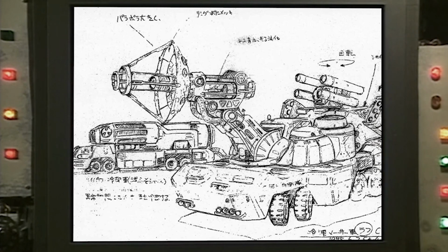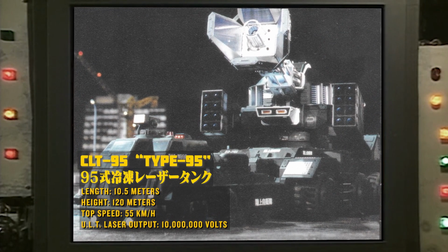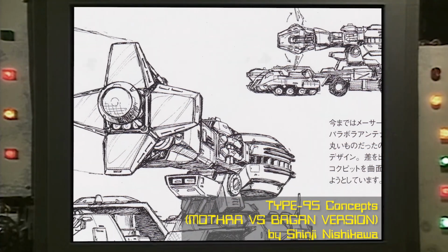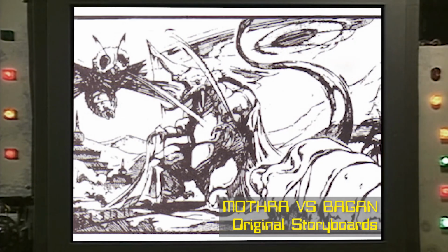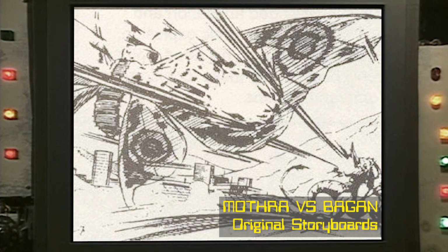Among the ULT weaponry were a few additions to the tank arsenal. Firstly, the CLT-95 freezing Maser tank. Designed by Shinji Nishikawa, the CLT-95 was originally conceived of as a successor to the atomic heat ray guns for Mothra vs. Bagan, the ill-fated sequel to Godzilla vs. Biollante, which had been cancelled following Biollante's performance at the box office.